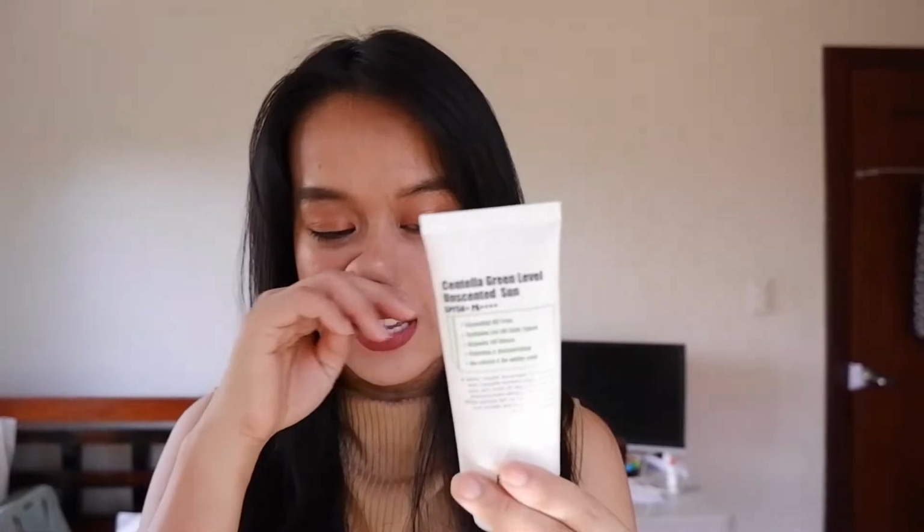So obviously, I would recommend this one if it contained 50 SPF, but it does not. So this one is the unscented Centella Green Level Sunscreen, and as I mentioned, it broke me out. It has the same consistency as the Green Level one. Again, guys, if you want more specific reviews regarding this sunscreen, I'm going to link them all below because I already reviewed all of this on their own with swatches and all that.